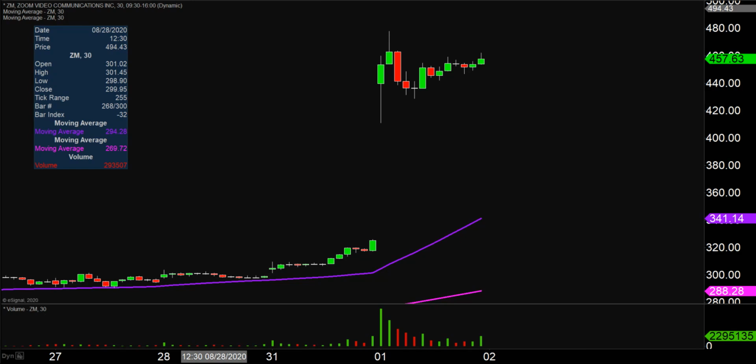So I just want to map out a couple levels that I think a lot of technical traders are going to be watching. And that's important because when lots of people are watching the same levels and wondering the same thing, call it a self-fulfilling prophecy, call it whatever you want, it can definitely produce some very dynamic movements.